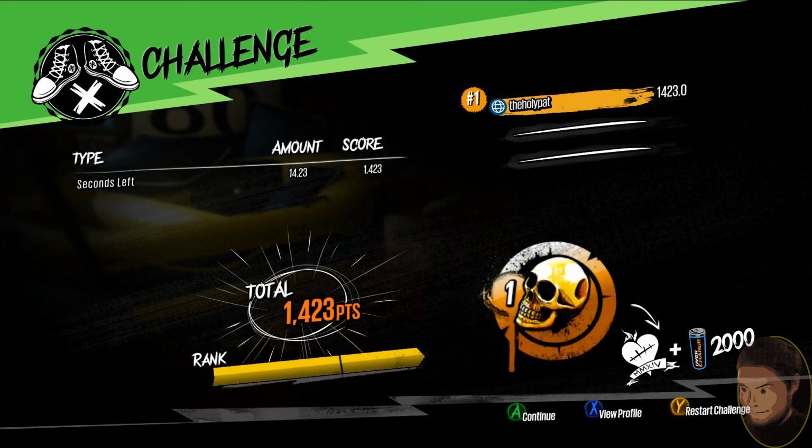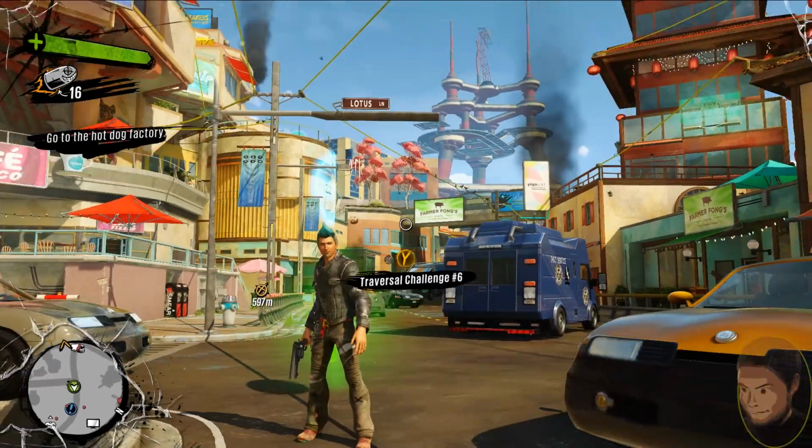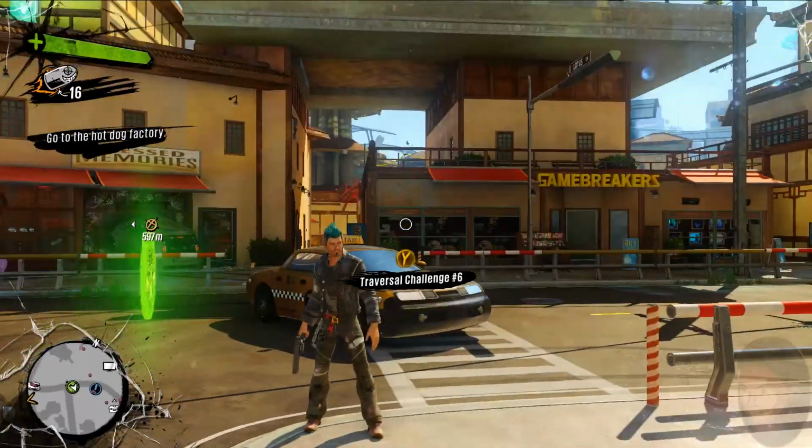Simple traversal challenge. I've actually had no trouble with the traversal challenges so far. I don't know if that's because I'm good at the traversal or because they're so short that there's hardly any different ways of doing it. But yeah, that's kind of what this game can look like. I was kind of hoping for something longer, but it was the only one I hadn't done yet. So I got gold, and it works.